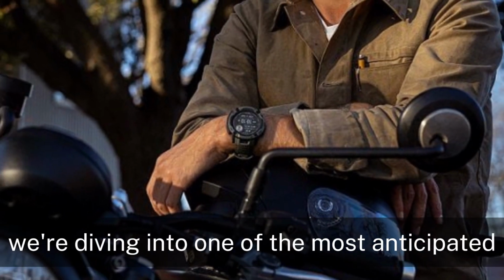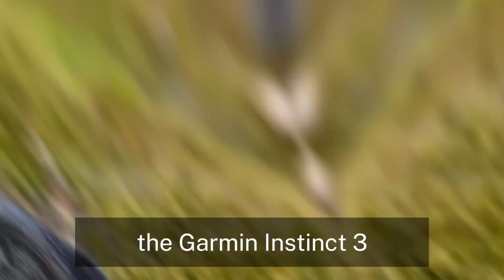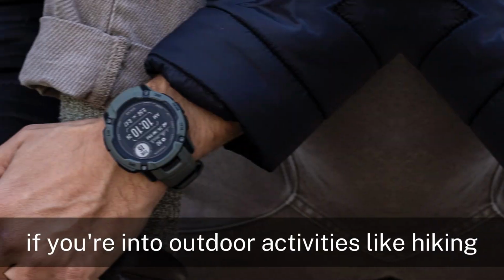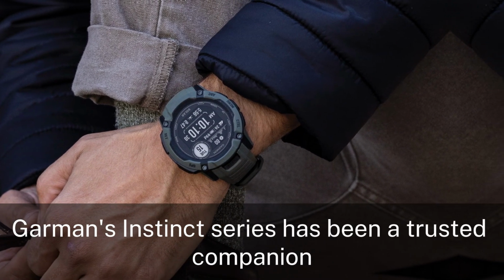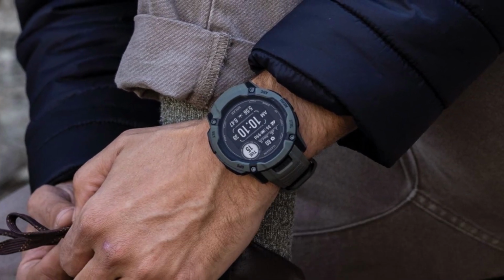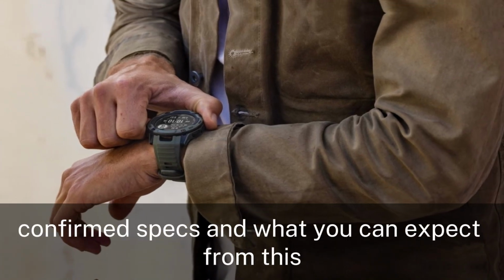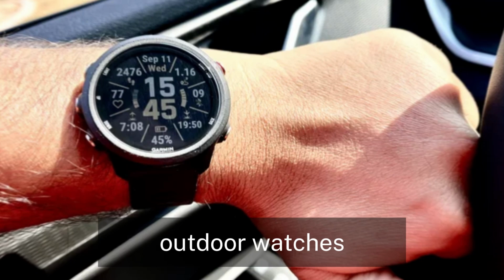Today, we're diving into one of the most anticipated smartwatch releases of the year, the Garmin Instinct 3. If you're into outdoor activities like hiking, running, or even adventure racing, you know that Garmin's Instinct series has been a trusted companion for many outdoor enthusiasts. In this video, we'll walk you through all the latest leaks, confirmed specs, and what you can expect from this new generation of Garmin's outdoor watches.